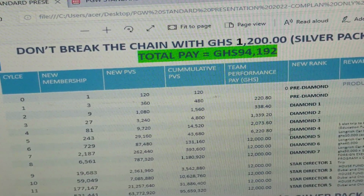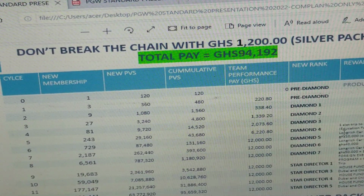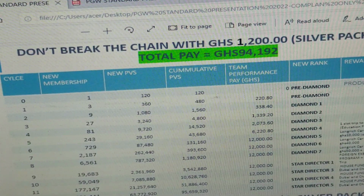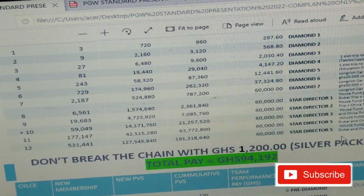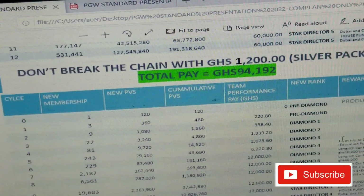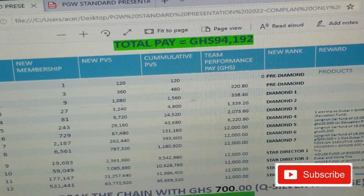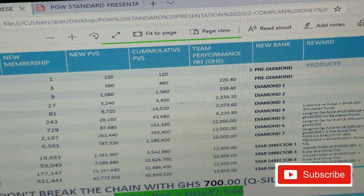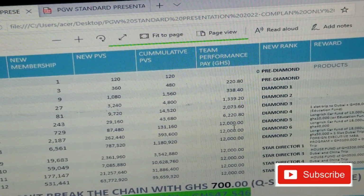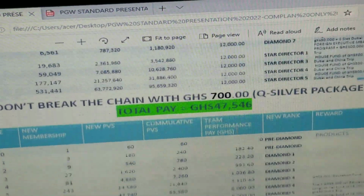And mind you, when you hit Diamond 4, it activates the trips that you can take. But in here, the trip is going to be 6,000 as compared to the other one, which was 2,000. So here you get an increase, or say a raise, of 4,000 Ghana cedis. You can change it if you want for an educational scholarship. And that's it.